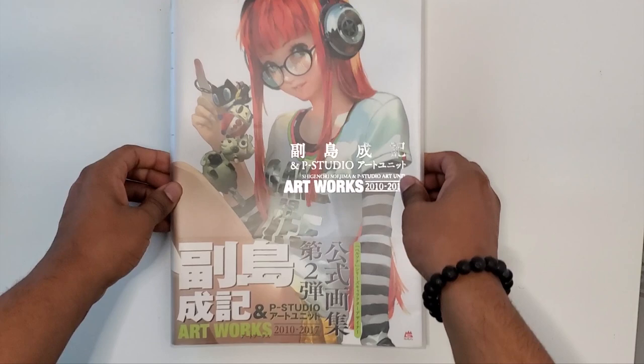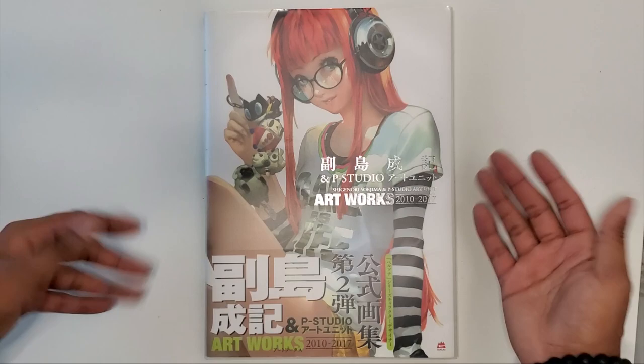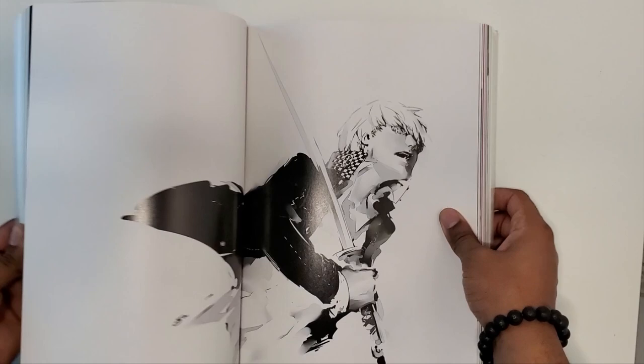So for the last book we have for Shigenori Soejima is his artwork from 2010 to 2017. Now, the problem with having all the other art books and having this one is that there's going to be some overlap in the artwork that shows up. But at the same time, like we saw the PS3, PS4 box art in the Persona 5 art book, it's nice to have a compilation of his work throughout.